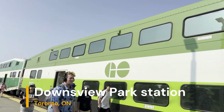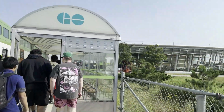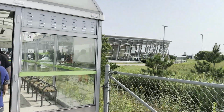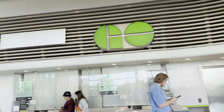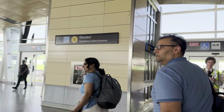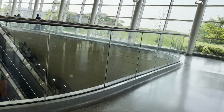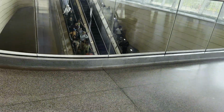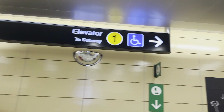Alright guys, we're at Downsview Park now. This is the train which we were on, and over there is the subway station where we're going to go. Guys, we're inside the TTC, or like the concourse area, I guess you could say. There's the train leaving. So we're going to board a subway. We're going to go down there. Guys, at the subway concourse now, heading to the subway.